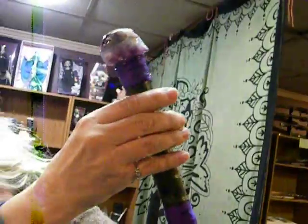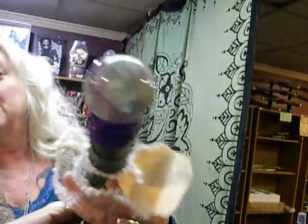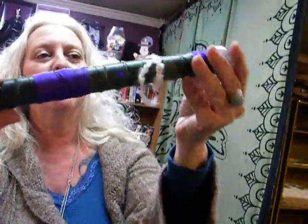Now, here's some fun things with crystals. This is one of my wands, the crystal skull. He is fluorite. There is lots of little rainbows in there. You can see one here, maybe. I'm not sure. And a fluorite crystal ball. Again, there's rainbows in there, beautiful pieces.